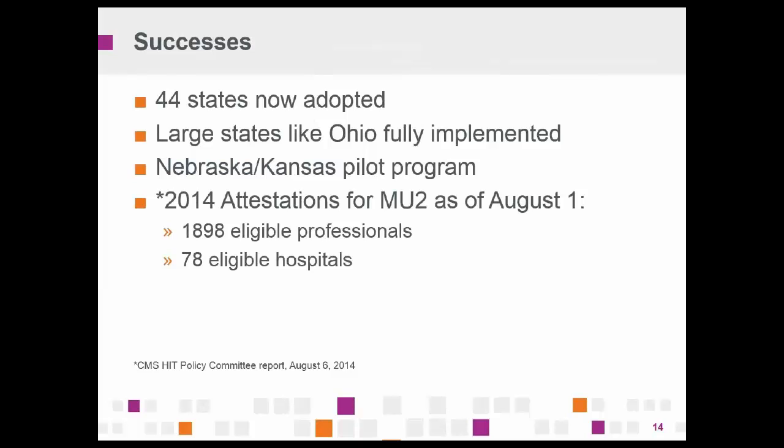There's a Nebraska, Kansas, Missouri pilot program that's been going now for about 18 months, and it's having great success at communicating not just transition of care events, but communicating immunization registries and syndromic surveillance. Some numbers. I was asked to provide some numbers. As of August 1st, 1,898 eligible professionals have attested for MU2, and 78 hospitals have.